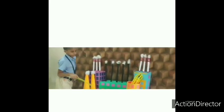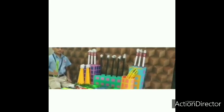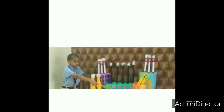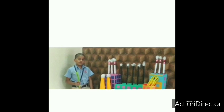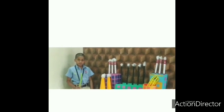As you can see in the project here, the smoke is coming out from the factories and the cars. And we should reduce it by planting trees. And the word air pollution means the addition of unwanted foreign material into something.